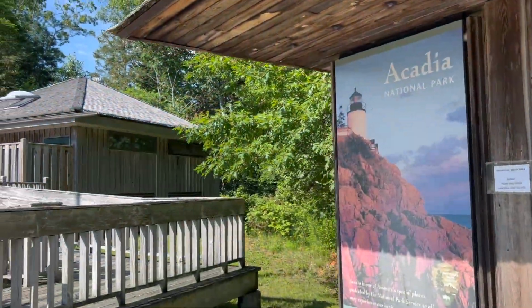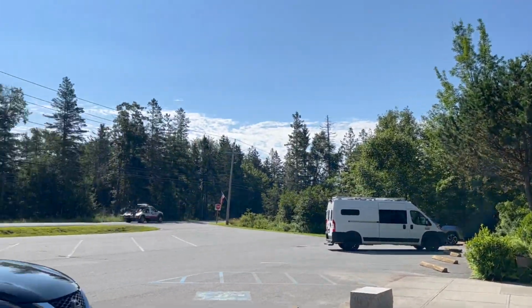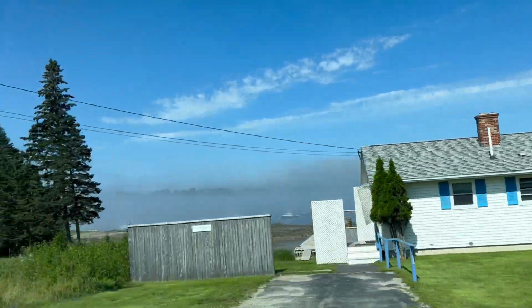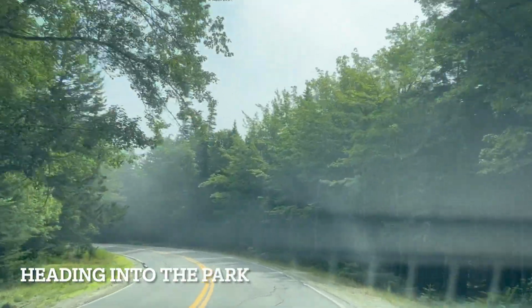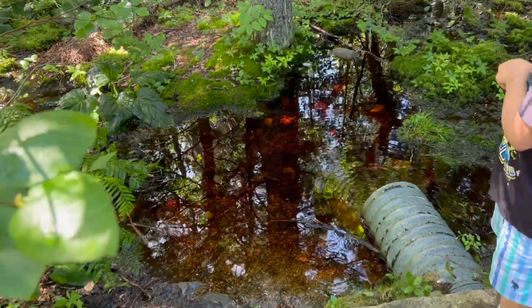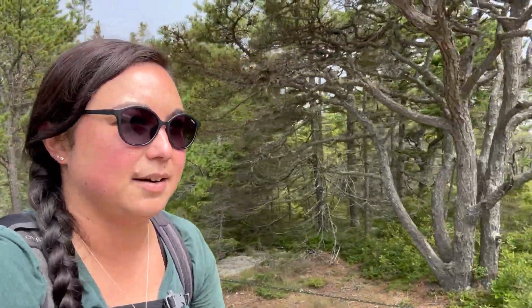So we just stopped at this visitor center. We're gonna go check it out on the side of the road. Water's red. Do you know this is what the color of the water looks like in a lot of places in Ireland? Really? Yeah. So we're walking down to the beach where there's some tide pools, and we're gonna go check out our first bit of Acadia National Park.